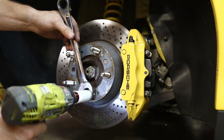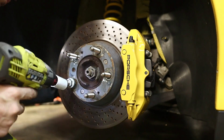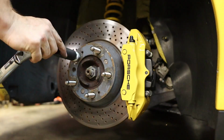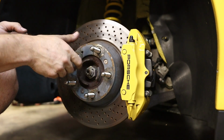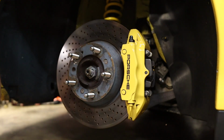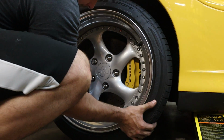Once I got the system figured out, you'll see it was pretty quick getting them all in there with the impact. I use the impact to tighten nut against the other nut, spin the whole stud in there, and then I do the final tightening with the torque wrench, torquing to 30 foot-pounds. Now, I didn't use Loctite because Renline suggests using a specific type of Loctite, which I don't have, and they say if you don't have that Loctite, don't use any at all.